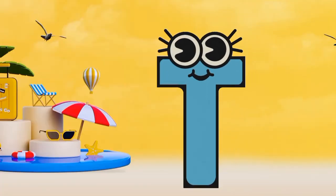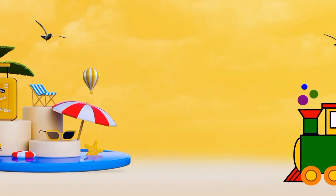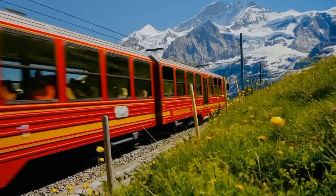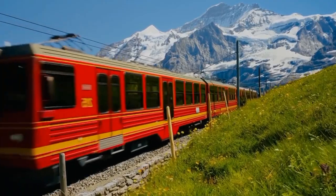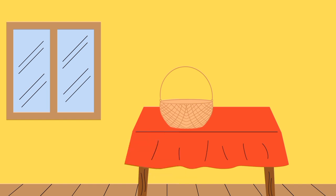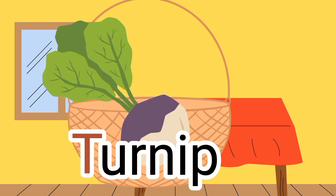Next comes the letter T. Look, a beautiful train is coming. Train starts with the letter T. Look, there's a basket on a table. Table starts with the letter T. What's inside the basket? Let's see. It's a turnip. Turnip starts with the letter T.